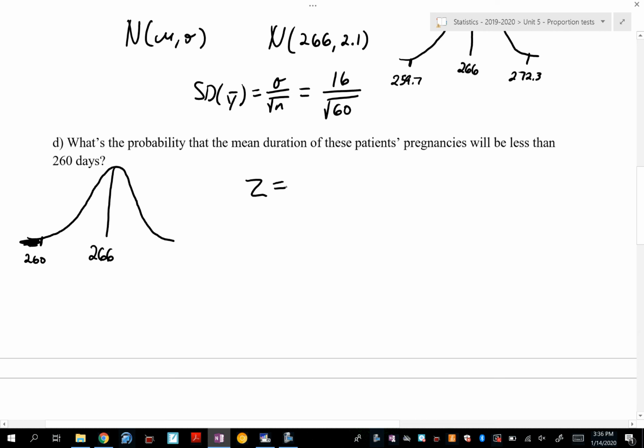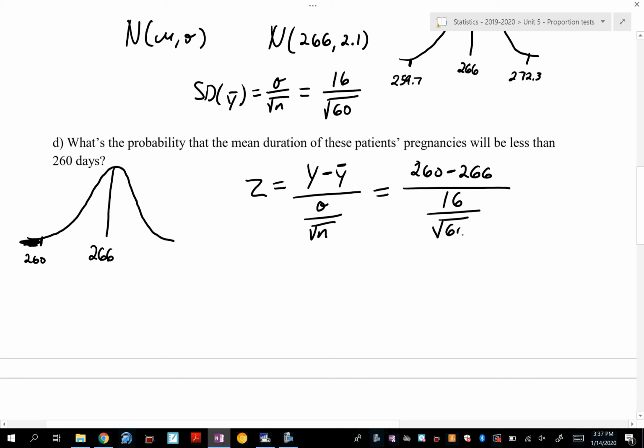Now, this z-score formula, I know you're going to think it's the same. We're going to do the same work, but the notation is different. Now we're going to write y minus y bar, because we're talking about a sample mean, over sigma divided by the square root of n. That's the standard deviation for y bar. So it is different, and I will be giving you both formulas tomorrow, so you just have to know which one you should be using. So 260 minus 266 divided by 16 over the square root of 60.